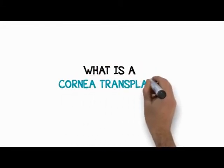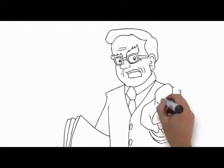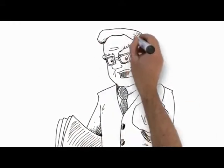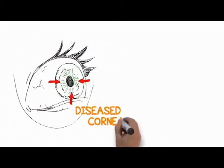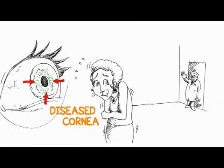What is a cornea transplant? If you have a vision problem due to a disease of the cornea, your doctor may have told you that you need a cornea transplant to see better. This sounds pretty scary, but as you'll see, a cornea transplant is a safe and effective path back to good vision. So let's get started.